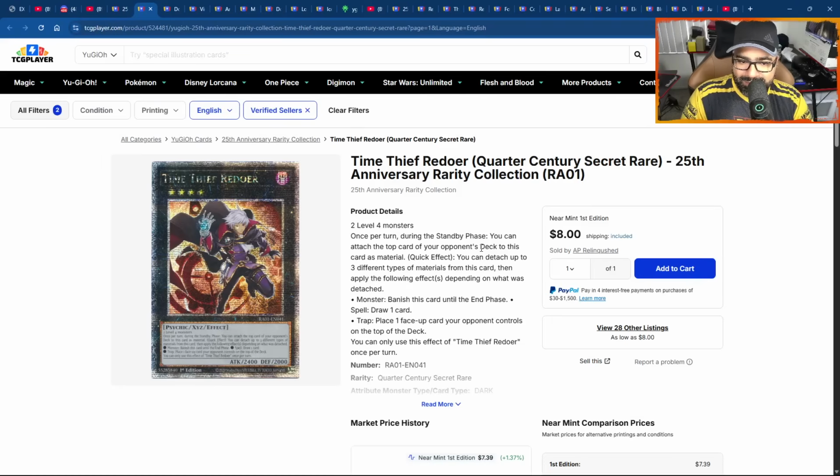Used to be 5s. Before that, it used to be sub $5. And now it's 8s. And then you wake up one day and it's 9 to 10 bucks, double digits. So if you need Redoer in this specific rarity, I was going to say don't sleep on it, but please keep it in mind, guys. Don't let this be double digits before you decide to pull the trigger.